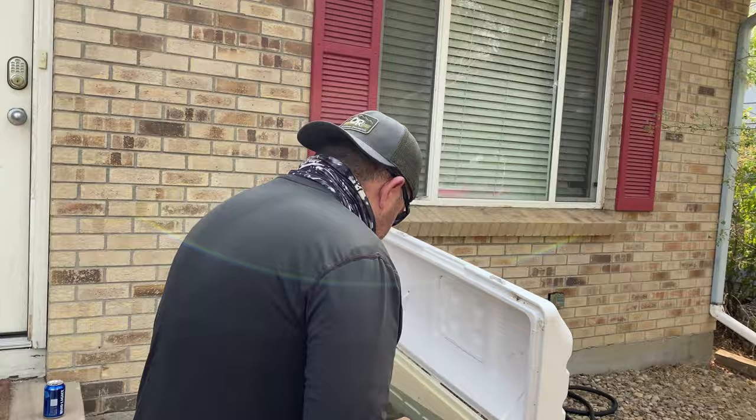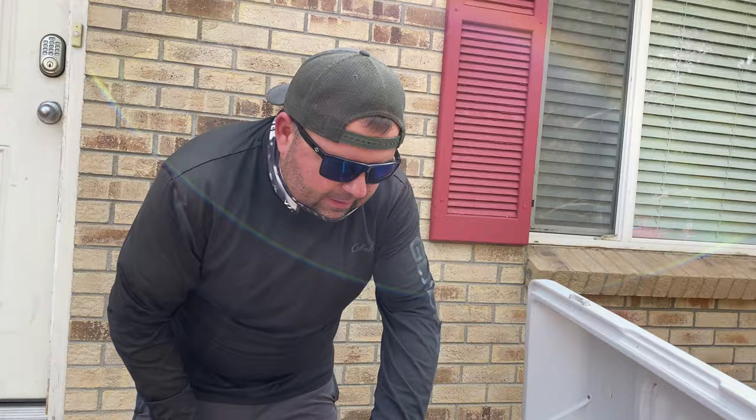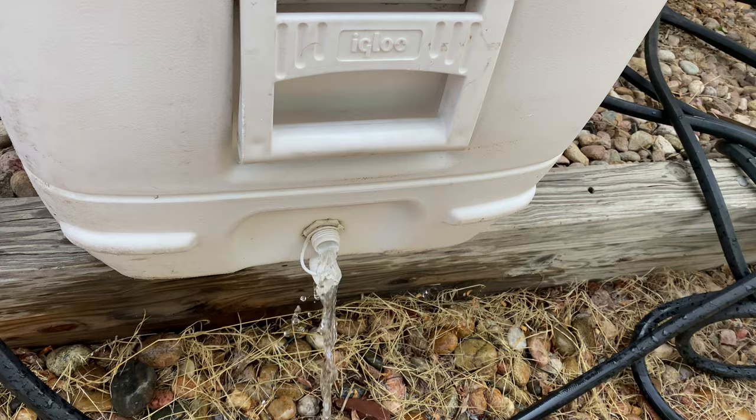We caught about 500. We filled this cooler up with water, as you guys can see, and we're purging them. So we put this clean water in and there was a lot of dirty water to it. So what we're doing is emptying that first batch and putting more water in and just doing a cycle of about 3 and 4. It's gonna take us a couple hours to purge these.